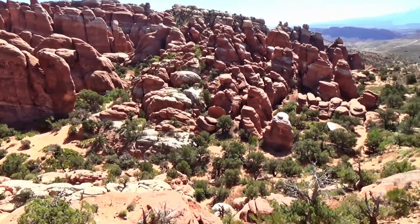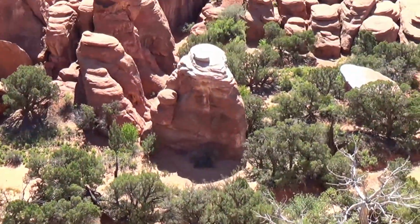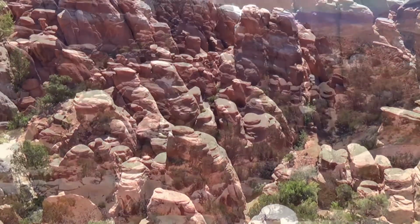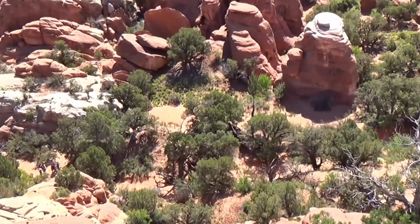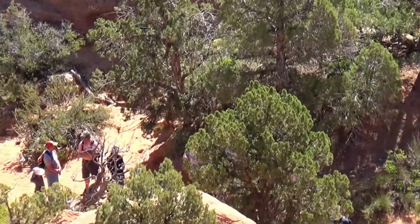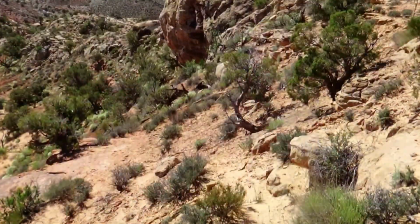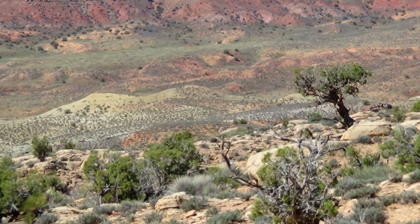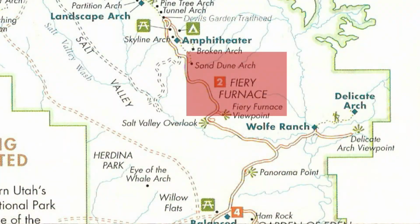And the fins run from left to right here, and here we are at the end of those fins. As you can see, they start to erode away and break into small pieces at the ends. This is a restricted area, and you can only go through it with ranger-guided tours because of the ruggedness of the terrain. The rocks and sand are red because of the iron oxide in them. And here you can see as the fins break away, it goes to pretty flat lands.